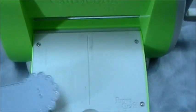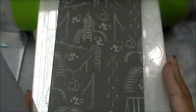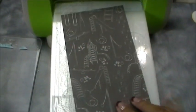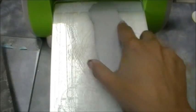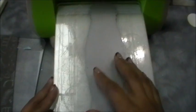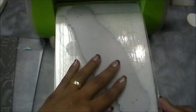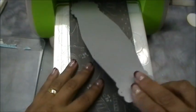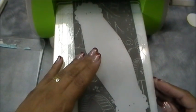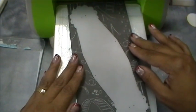Okay, so let's go ahead and cut one out right now. We are going to demonstrate this beautiful die here, okay? The way I designed this is that it will fit on your Cuttlebug. But when you do it, don't do it straight like this. You want to tilt it to the side, just like so, all right? So I'm going to put my paper in here, and I'm going to tilt it just a tad. You see what I'm doing?